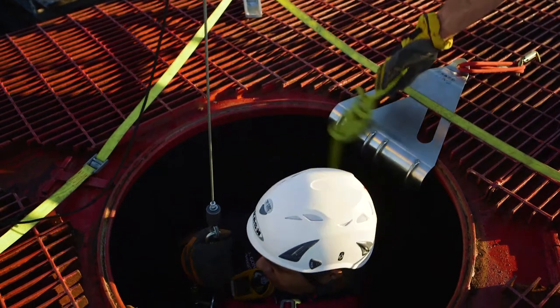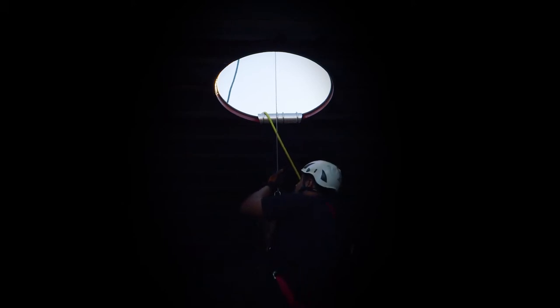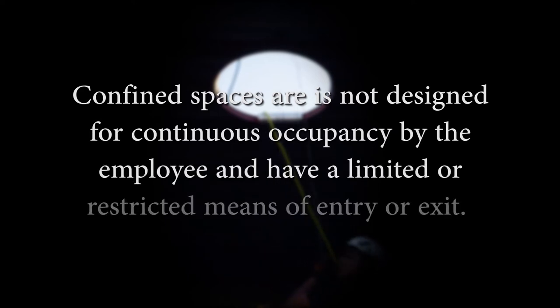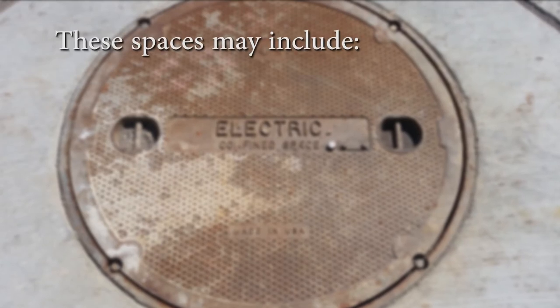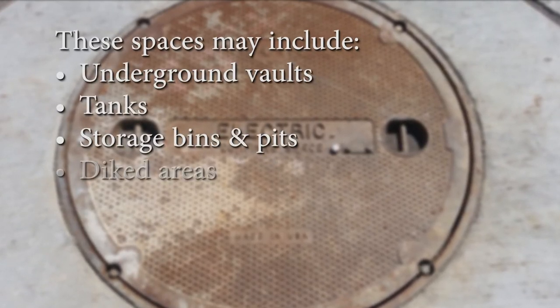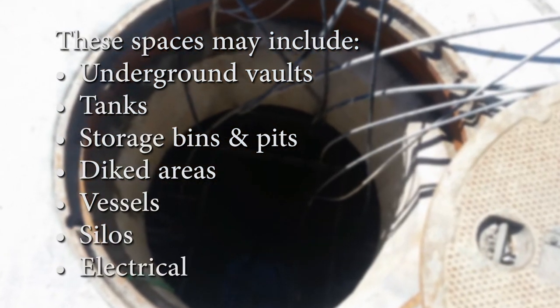OSHA defines confined space as a space that, while not necessarily designed for people, is large enough for an employee to enter fully and perform certain work. Confined spaces are not designed for continuous occupancy by the employee and have limited or restricted means of entry or exit. These spaces may include underground vaults, tanks, storage bins, pits, diked areas, vessels, silos, and other similar areas.